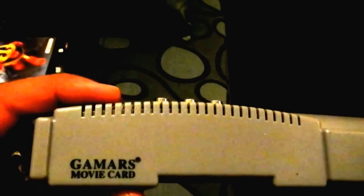Another thing I got over here, this is an accessory that goes on the old PS1s or PSX, as some of you guys like to call it. It's basically a video CD card, a gamer's movie card. Over here you have the switch. You know, once this is in, you don't have to take it on and off. You can just put it in game mode, put it in VCD mode. This thing is very clean.